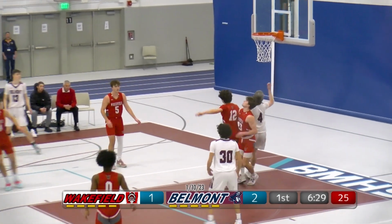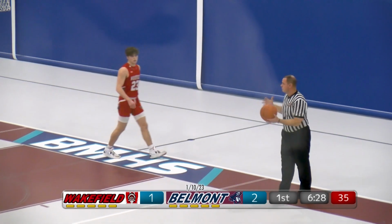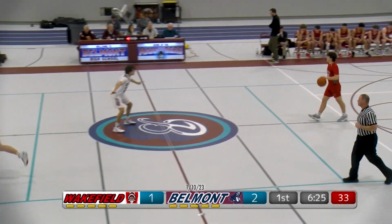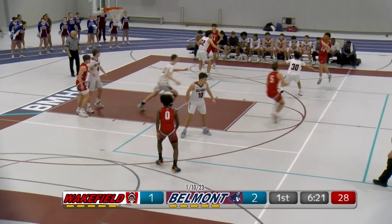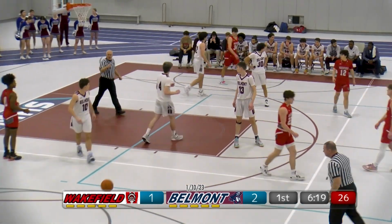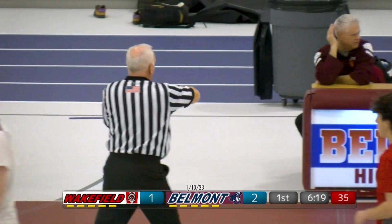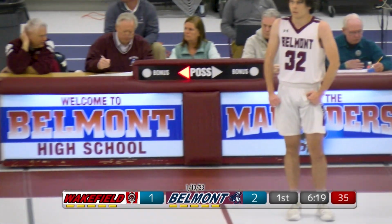Porter misses that second one, and now Belmont's bringing it up over to Charlie Clem, shooting the 3. And that's going to go over the backboard. Number 12, Ethan Margolis is bringing it up now. He's also a captain on the team, a senior. Foul in the backcourt there, and that's going to be a Belmont ball going the other direction. That was on number 0, Diare Burton. He's a junior for Wakefield.